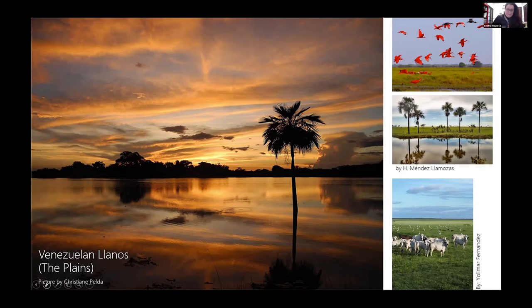I want to talk a little bit more later about how this natural area influenced me in my pieces. But the slide Donna is showing is also part of my roots. It is where my mom is from, the plains in the south of Venezuela, and I spent a lot of my childhood there playing with wildlife. Memories. Next slide.